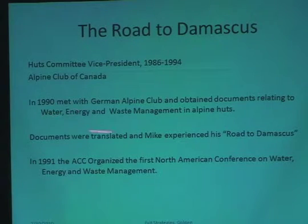No, that's not true. They gave us these, and they had just finished an enormous study of water, energy, and waste management in high alpine shelters. And this was a catalyst for us. We had it translated, and seeing this, I was, in a sense, so embarrassed about what we hadn't done at the Bow Hut.